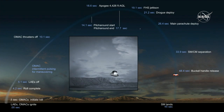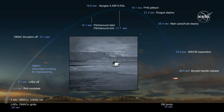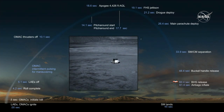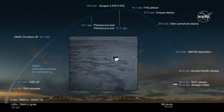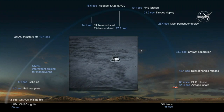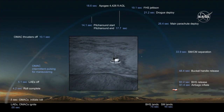But like I said, you want to keep your eyes on that crew module because that's where, of course, our precious cargo is. About 60 seconds into flight, that base heat shield is going to jettison, and that allows for those gorgeous landing airbags to deploy. Keep in mind here, Starliner is going to be the very first American-made orbital crew capsule to land on land, and you're going to get a bit of a preview of that today.